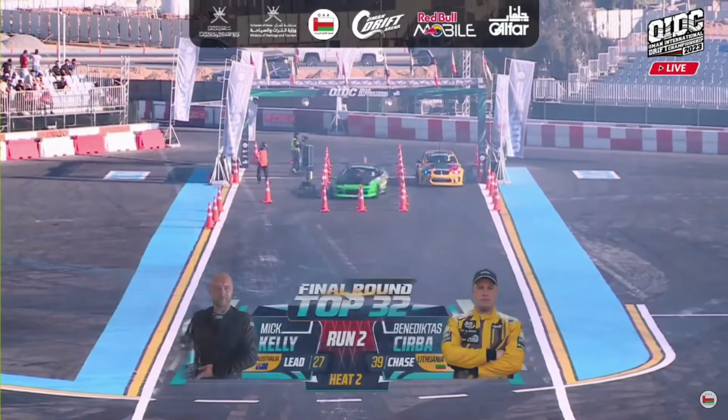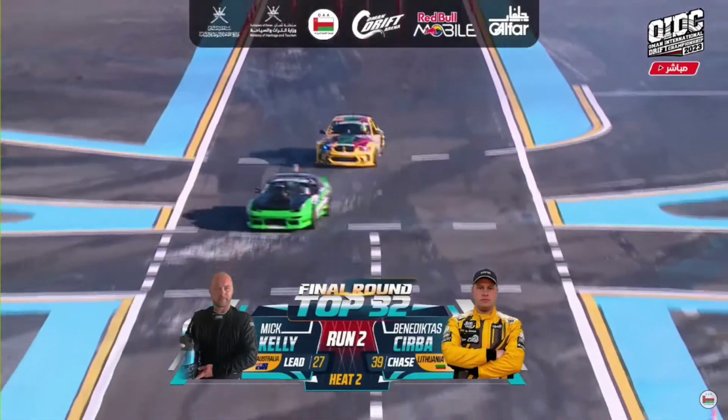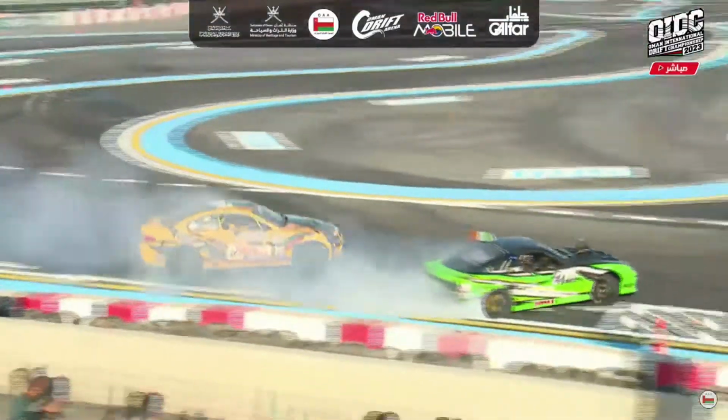So we have two cars on the line. It's the second half. It's Mick Kelly's lead. It is Benedictus Turbo to chase. Listen to the screams of that 180SX that comes down. Turbo just sitting back a little bit too cautiously, but he doesn't want to be too cautious. He needs to get right there and stick with Mick Kelly.